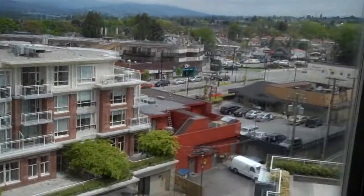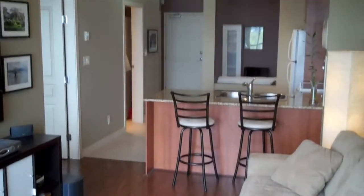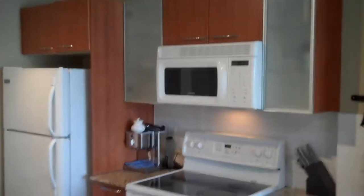Very quiet. Balcony off the living room. Hardwood laminate floors. Open plan. Granite counters in the kitchen. Lots of cupboard space.